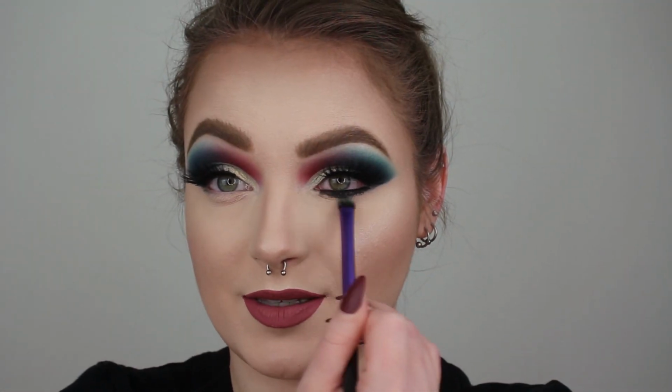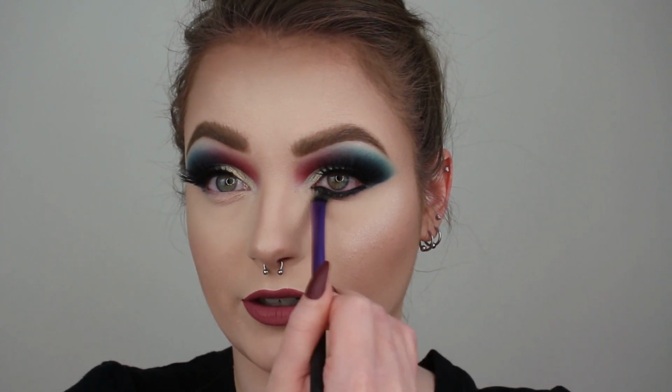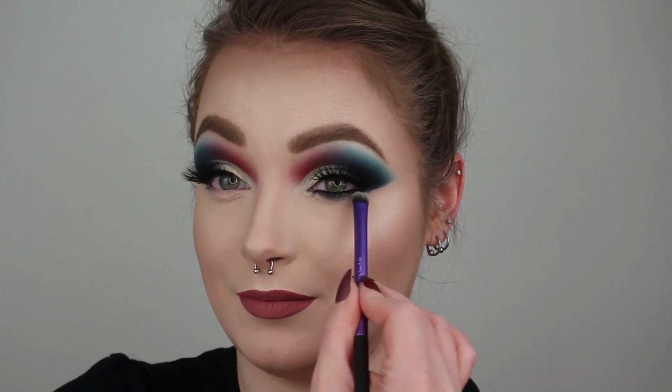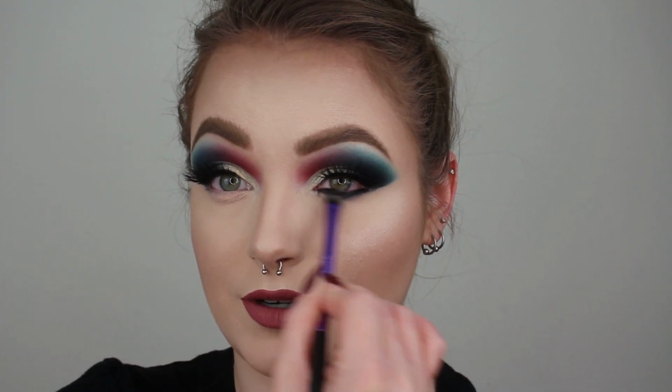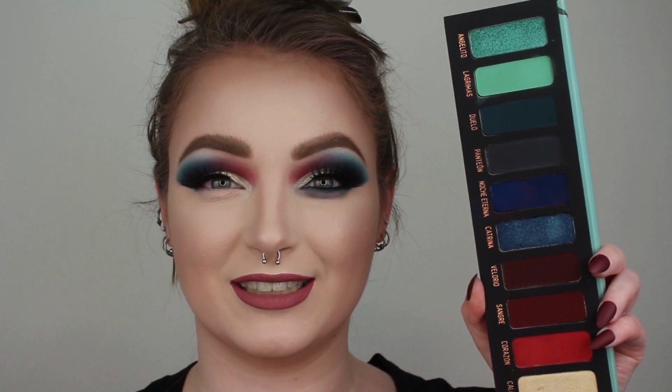And then before that baby sets, I'm just going to take this Real Techniques little shader brush and start smoking that liner down. You want to be careful because you do not want to make it look like you have a panda eye. You just want to lightly smoke it downwards, just a little bit. So once you've smoked out that liner, now we are going to be setting it with some eyeshadow just so it doesn't slip around all day.